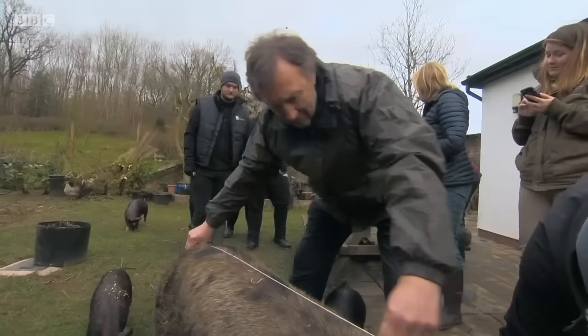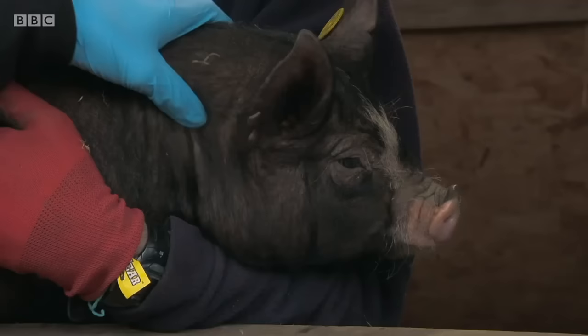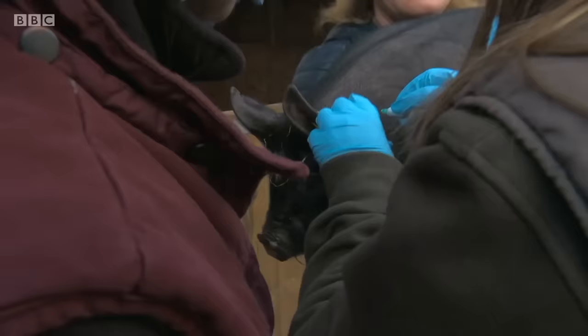Giving pigs a health check probably wasn't in the job description, and administering drugs certainly wasn't. But it's all for the good of the pigs. OK, you've got the big one, so just nicely there. Put the needle in and then you're going to need to hold like that. Yeah, straight in. That's it.